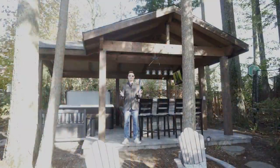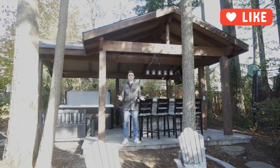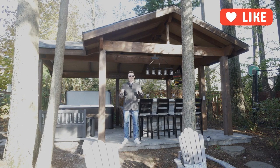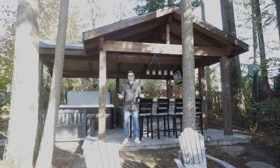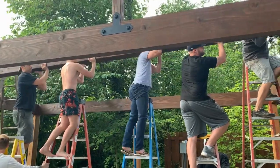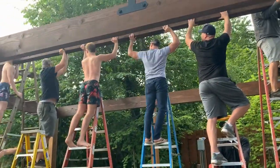Now the downside of building in a grove of trees like this is you really can't get heavy equipment in to be able to help you build the structure. So you have to rely upon manpower. I want to let you see what we went through when we were installing this structure. We had to get the neighborhood kids over and all of us started to lift these beams up, and it took a lot of work but a lot of fun really at the same time.